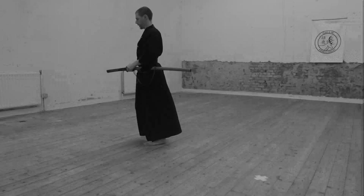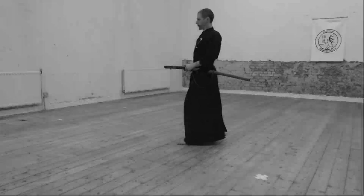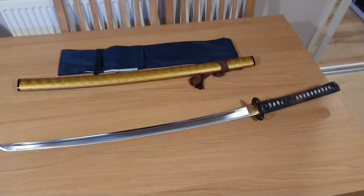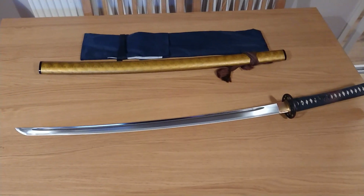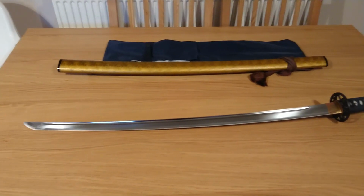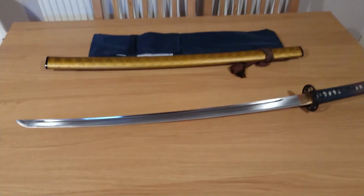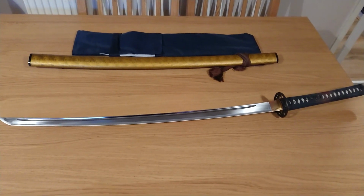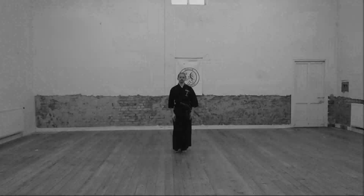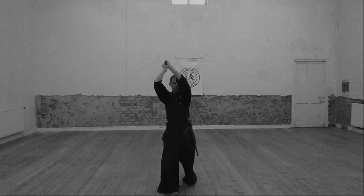I went for the HM02 sugura, which is the way that the tip of the blade is finished, essentially. I went for the standard brass habaki. Now you can choose to go all brass, or you can go all silver on some of the parts, like the habaki and the fuchikashira and so on and so forth.